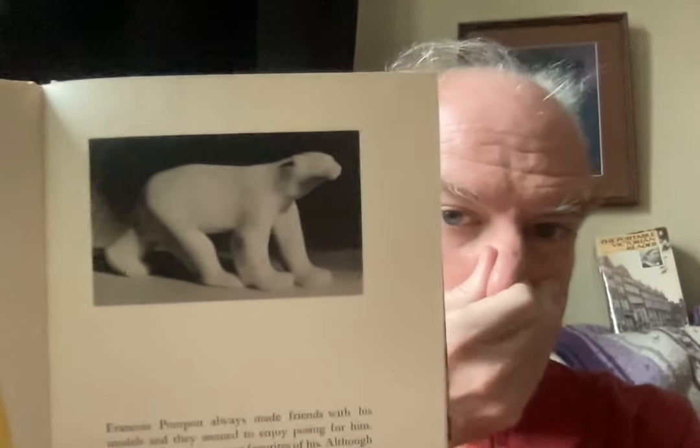Some of them have stories to tell. This is from 20th century France. Francois Pompon always seemed to make friends with his models, and they seemed to enjoy posing for him. The polar bears were great favorites of his. Although they are often fierce, he found them as playful as kittens. This one is carved from white marble.